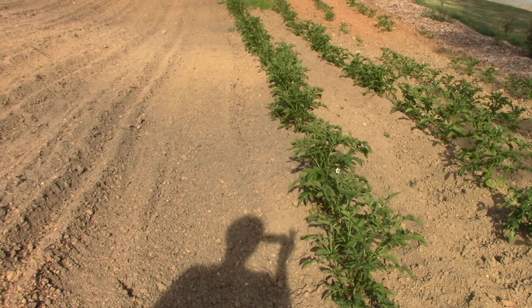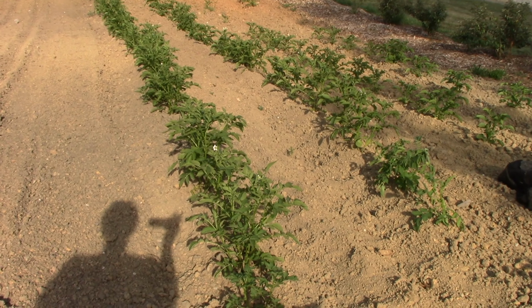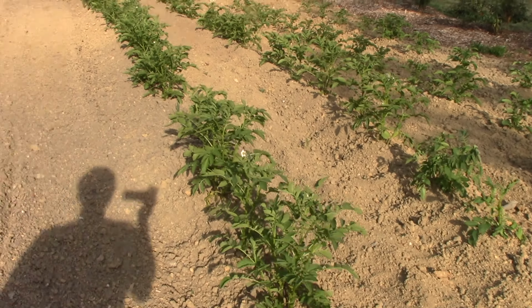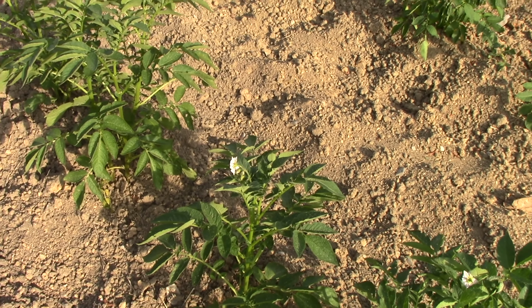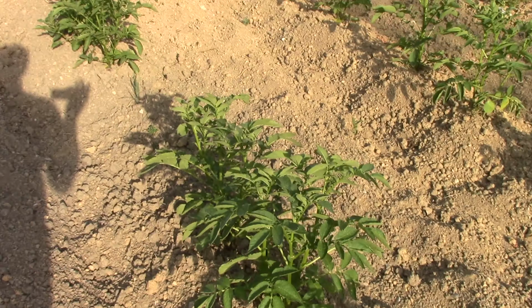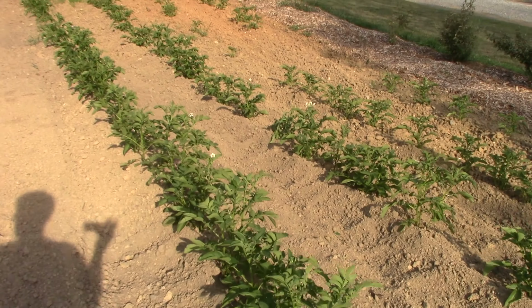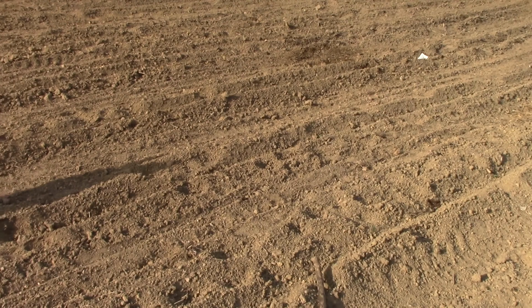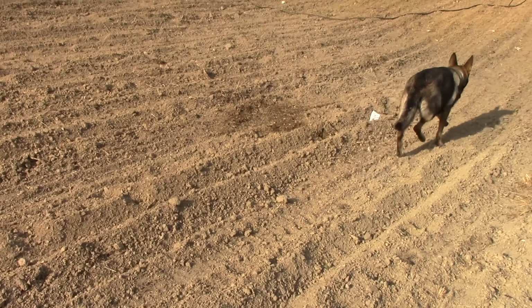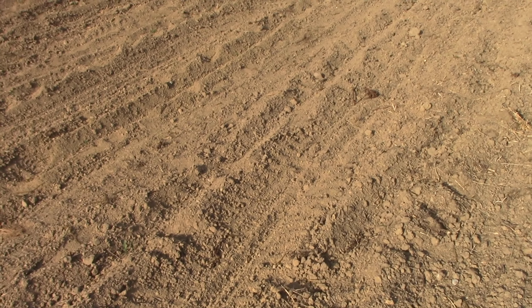Potatoes are looking good. Tomorrow I've got to take the tiller and then I've got to hill them some more. But they're looking good. They're even starting to bloom. So, real tickled about that. Another surprise, we planted the corn last Friday. And I came out here today and we've got some corn starting to come up.